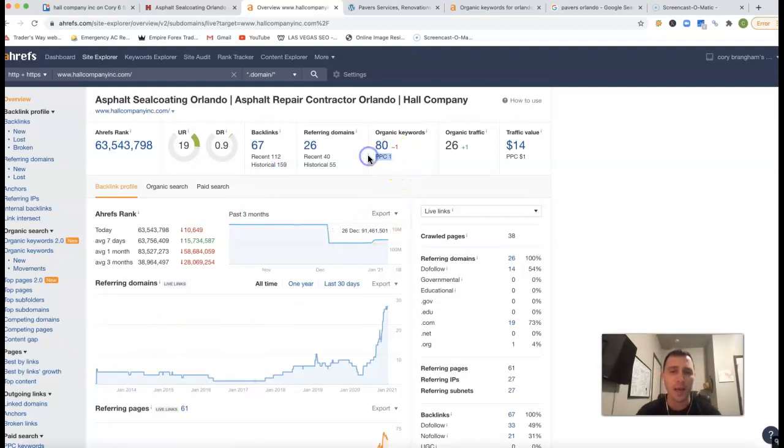Looks like you are running an ad. You've got that PPC, which stands for pay per click. I don't know if you're doing any TV, radio. I know those ads get pretty pricey as well. So you've got 26 clicks to your website every month. We can actually come in and see where these clicks are actually coming from.